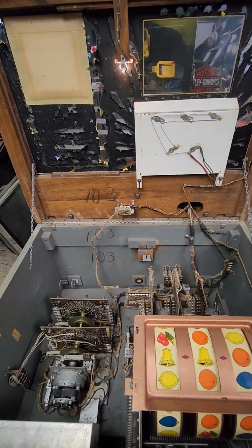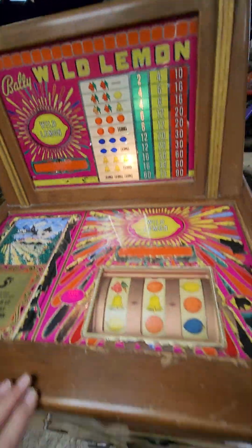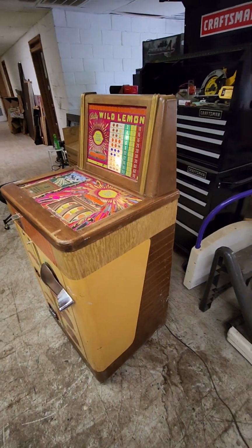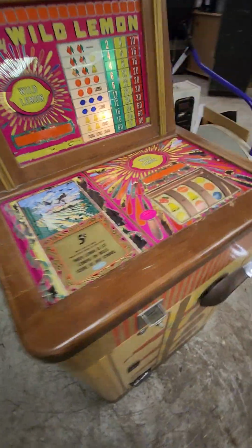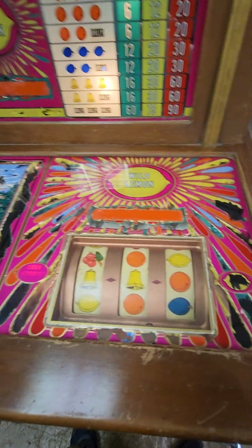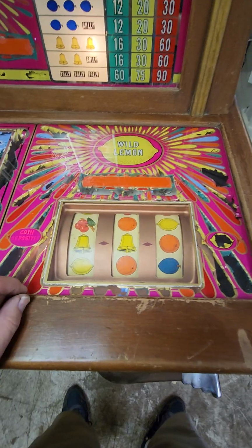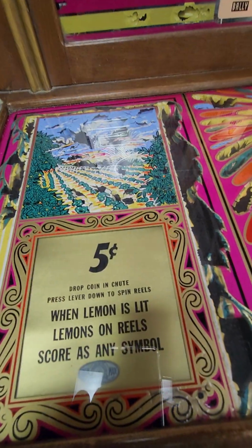But yeah, it looks like a lot of the paint's flaking on the bottom glass. The top glass looks nice though, the Wild Lemon glass. So it's a neat piece to have in your rec room, even if it doesn't work. But if you could get it working, oh man, wouldn't that be cool? And I love the symbols on these. These look a lot prettier than the Mills slot machine reels, in my opinion. So, pretty cool.